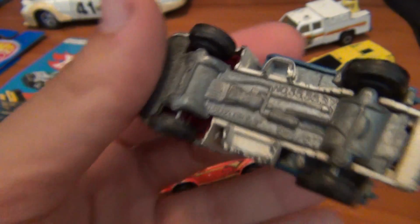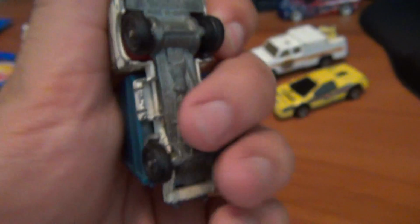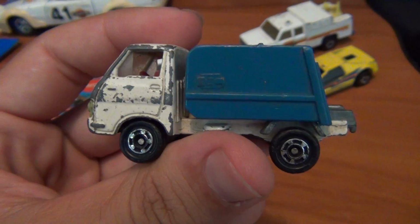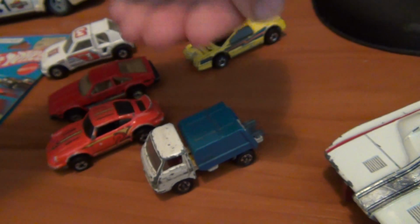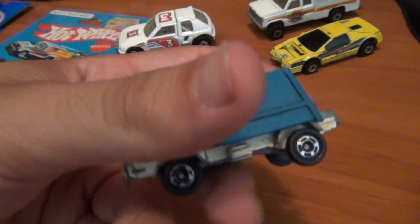Little Isuzu Elf, made in Japan. That's what I always love seeing on the older Tomicas, made in Japan, because you know it's definitely old. I've seen other Isuzu trucks as well with the old digger bit on the back. I would like to pick that one up.